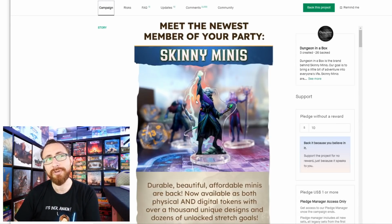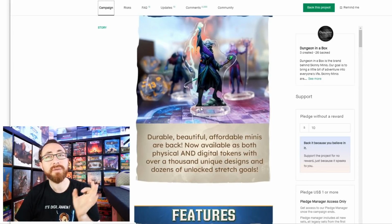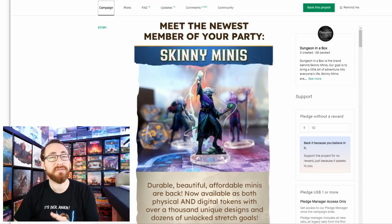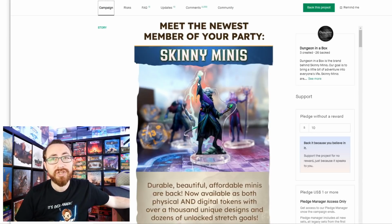And can you really argue that it's a mini? What defines a mini? Which is an interesting conversation unto itself. But either way, this is going to be a line of skinny miniatures that depends on which ones you're buying, depends on the set, depends on the price point, but you can get them for roughly 33-35 cents a piece.